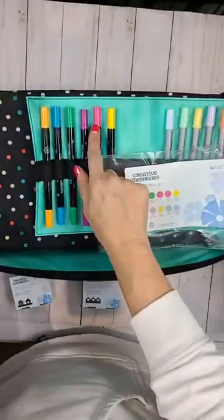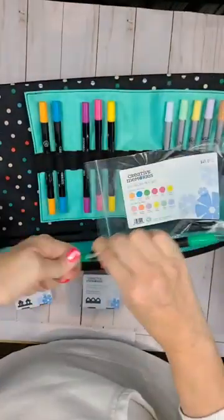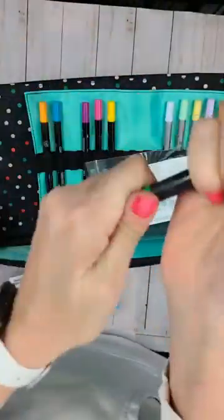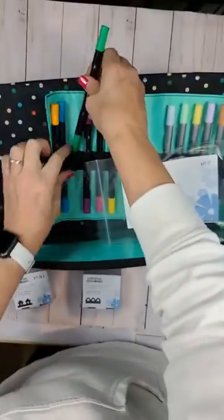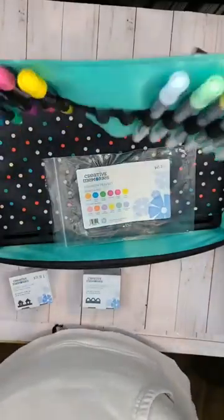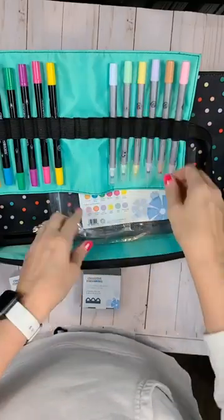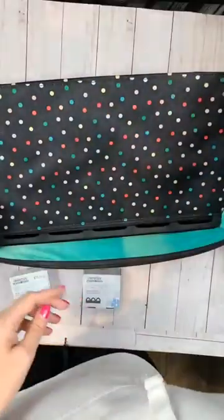These are dot tips, or sorry, fine tips. So they have the bold on one end and the fine tip on the other. And then these are the dot pens. And these are snug, ladies. These are not going to fall out. Look, I am shaking them and they're not coming out. And then these are the dot tips, so they have the journal point on one end. They're fabulous colors. I love it. So that, I do have one.